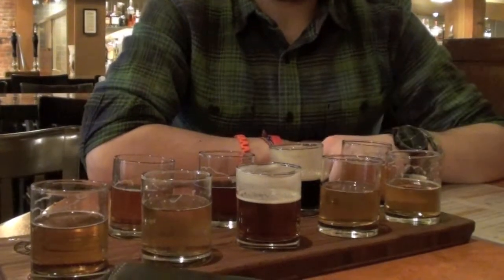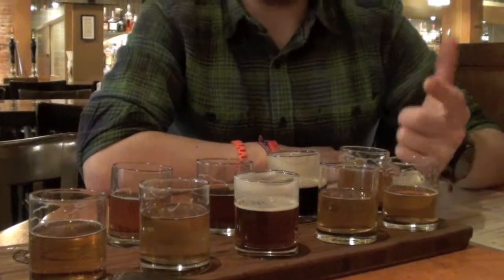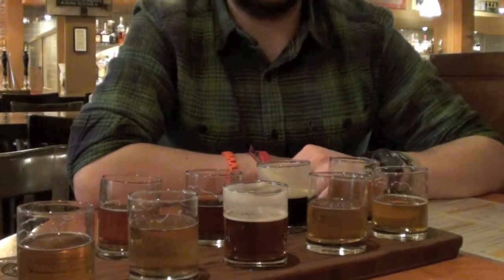I've forgotten the name of this one. I can't remember what it's called, but it's the session beer. Again, not a fan, I'm afraid. It just doesn't hold something there, it's probably another 5.